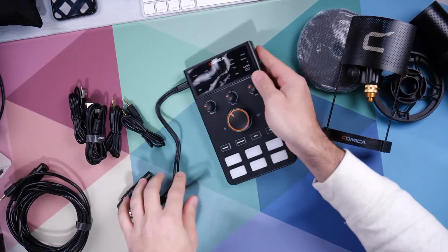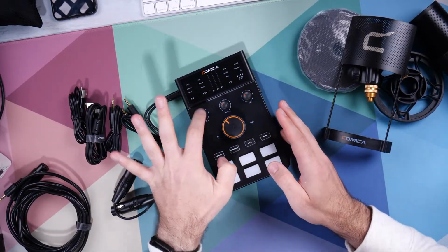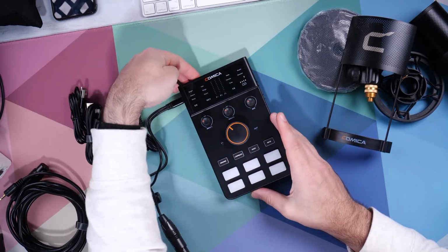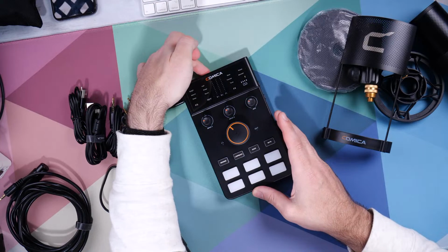It is basically a 3-channel mixer. So you've got input 1, input 2, and aux. Input 1 can either be XLR or the 1/8 inch. Aux can either be 1/8 inch or Bluetooth.